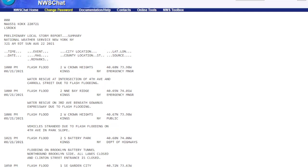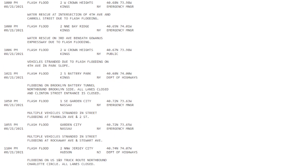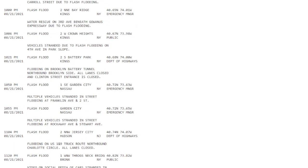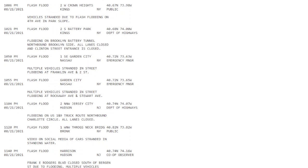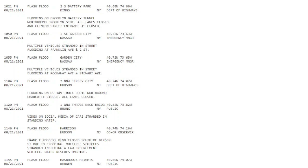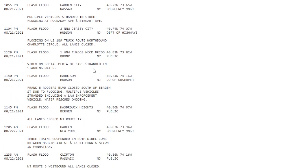We're going to look at these for a moment as well. Water rescues in Crown Heights. Water rescue on 3rd Avenue beneath the Gowanus. Flash flood in Crown Heights. So Crown Heights got hit pretty hard. Vehicles flooded. Battery Park flooding in the Brooklyn Battery Tunnel. Garden City, multiple flooding at Franklin Avenue and 2nd Street in Garden City. Multiple vehicles stranded in the street. Rockaway Avenue and Stewart Avenue in Garden City. So, wow, this is pretty bad.